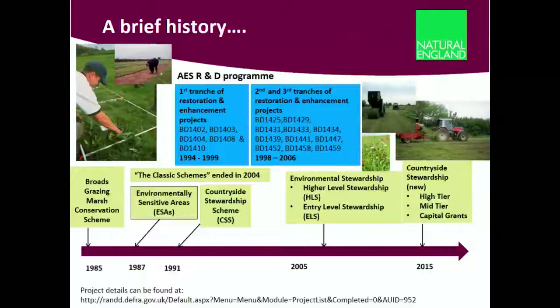Now, the first tranche of restoration and enhancement projects were focused on understanding the management techniques to increase the diversity of botanically poor or arable, basically reverting grassland and arable land. And the second tranche were about understanding the ecological mechanisms affecting the success of those restorations, and which particular traits meant species were successful or floundered a bit in terms of to what extent they established and persisted in these recreated or restored swards.